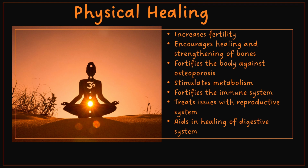And then finally, it aids in the healing of digestive system issues. So if you're having a lot of heartburn, stomach cramps, a lot of gas, utilizing this crystal can help with all of those things and more, actually.